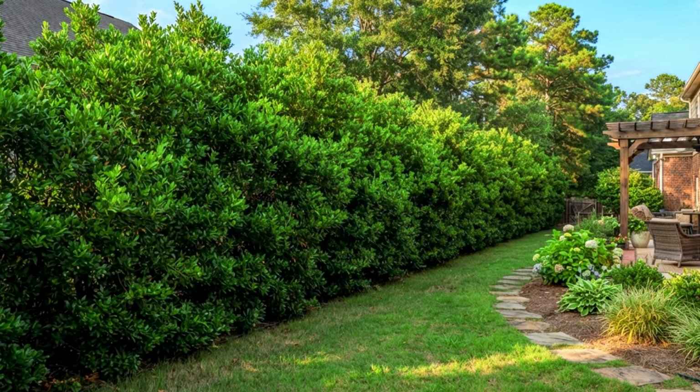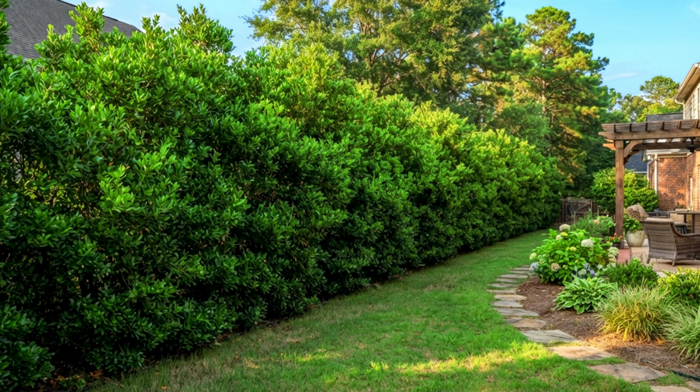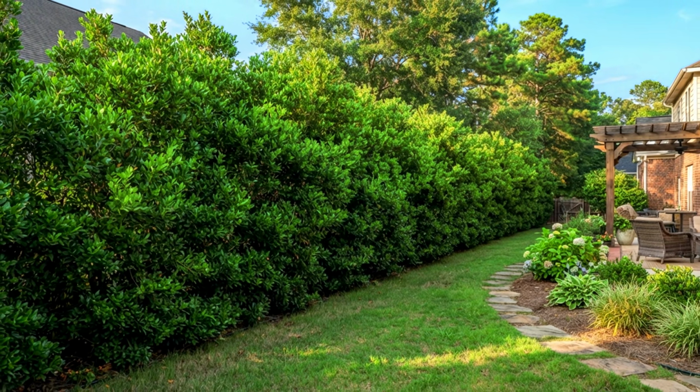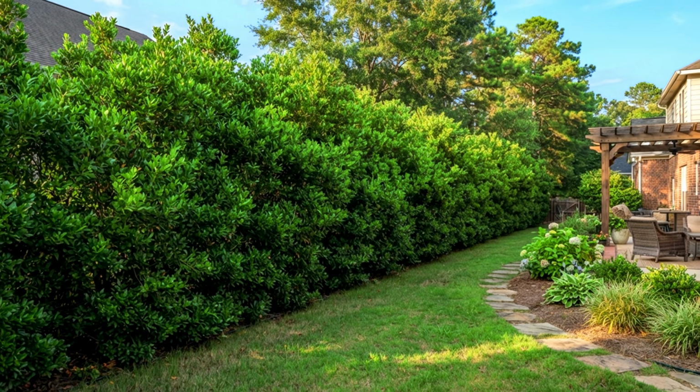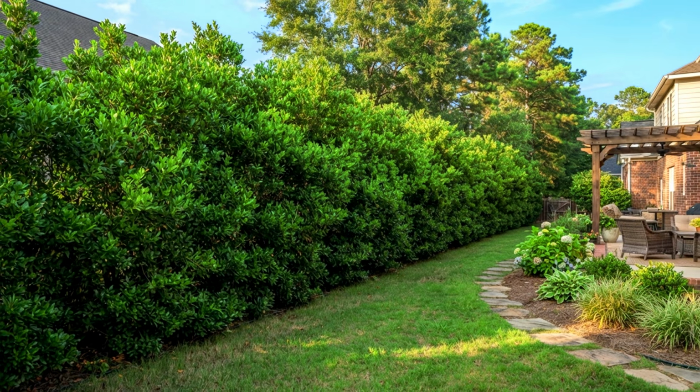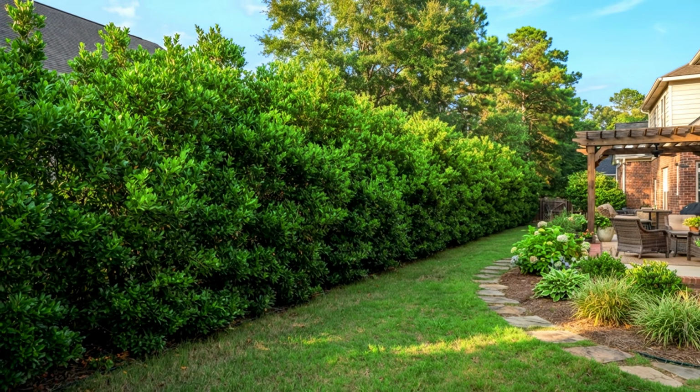If you're in the Southeast or Mid-Atlantic and want a fast, genuinely evergreen screen that handles difficult soil, this is likely your strongest single option. If you're gardening in a colder climate, skip ahead. This one isn't for you.